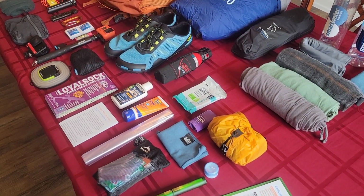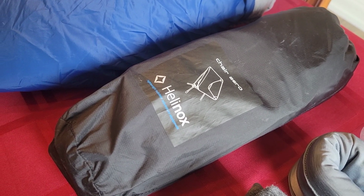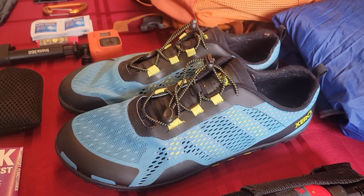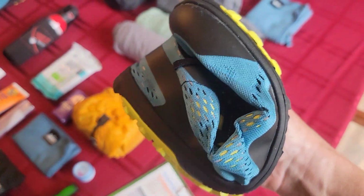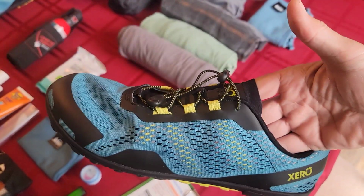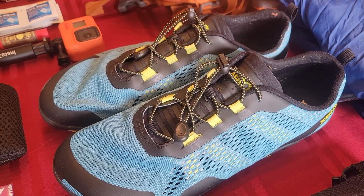Last three items on the table here. My Helinox Chair Zero, lightest weight chair out there. I need that for sitting around fires at night. Next kind of luxury item are these Zero shoes, these aqua shoes that I just got. I got these for kayaking, but I'll tell you what, they are only 8 ounces each. They're super lightweight. They are made to be crushed, folded, smashed, all that kind of stuff. They're comfortable, they'll be quick drying. If I do go in the streams, they'll be awesome. But I'm gonna test these out as my camp shoe on this trip. I think that should work out, hopefully.